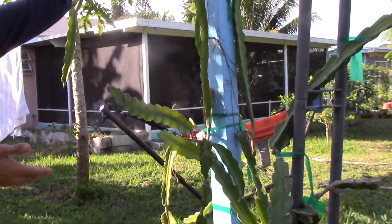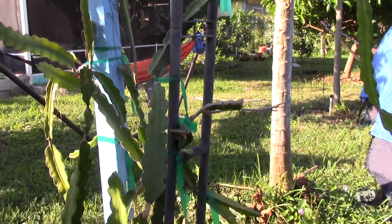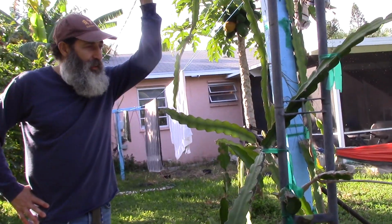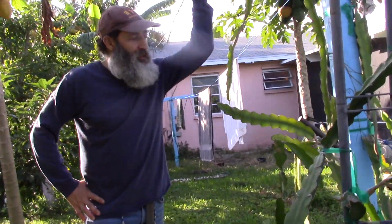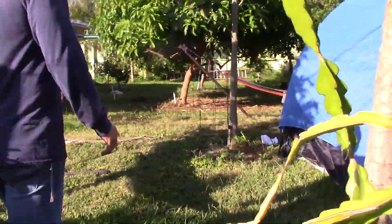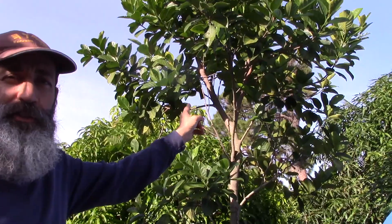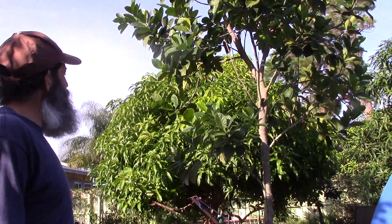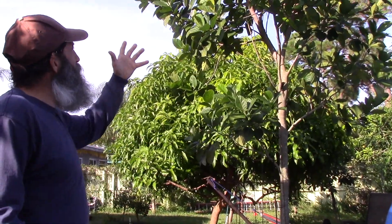This is a dragon fruit plant. I haven't had success yet growing them. My neighbor grows them really well, and so I know we can. I just got to tie it up better, but this is a dragon fruit plant. So I'm excited about that. I have another tree here. This is a jackfruit tree. This is another variety of jackfruit that's growing here, and again, growing really well. I haven't gotten anything on that one yet, but I will.